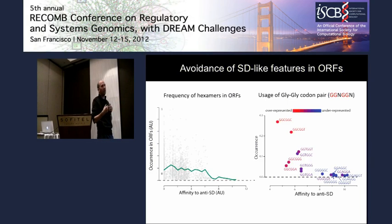a major driving force in the codon usage. So when you look at all the possible ways of coding different genes, those that have high affinity to anti-Shine are uniformly selected against.